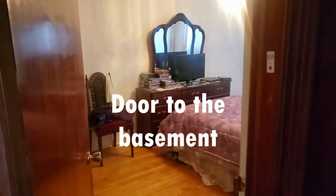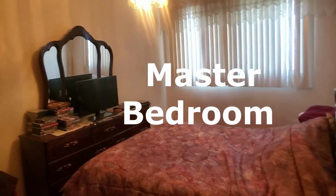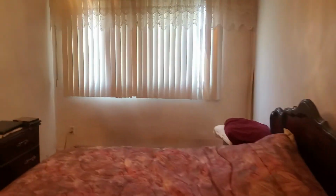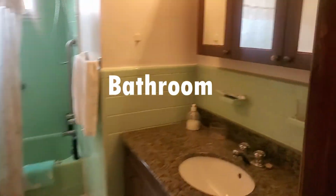So this is the door for the basement. This is the master bedroom, as you can see. It's pretty huge, I felt like, but the closet space is not that big. That's my only quarrel with it. It's really small, and I feel like this house looks like something from the 1960s. I mean, there's no renovation in this house. It was built in the 1960s and it stayed that way.